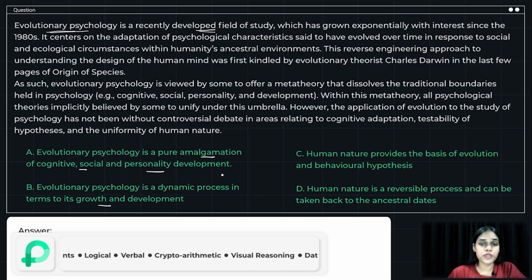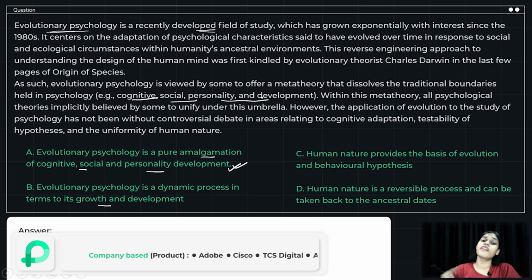Let's see which option actually can be inferred from the passage. Option A: Evolutionary psychology is a pure amalgamation of cognitive, social, and personality development. Now, this is not an inference. As we can see from the passage, we already have these stated to us, right? So, this is not an inference. This is actually a reference option, we can say. So, we can eliminate this option because it is directly stated in the passage.